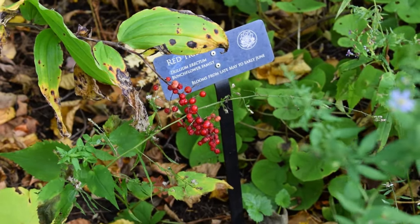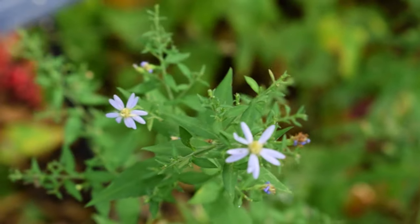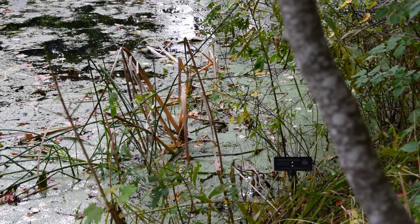But I love it out here. There are trails. It is very inspirational. And I have come out here many times with sketchbooks and paints and just had a sit. But I didn't have all that stuff with me on this little adventure.